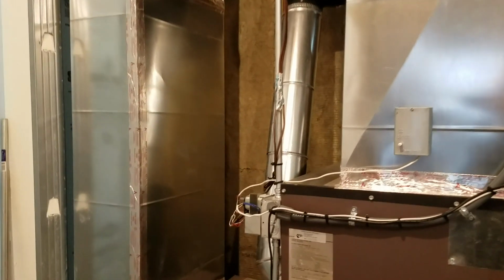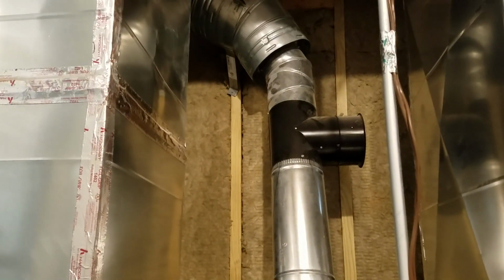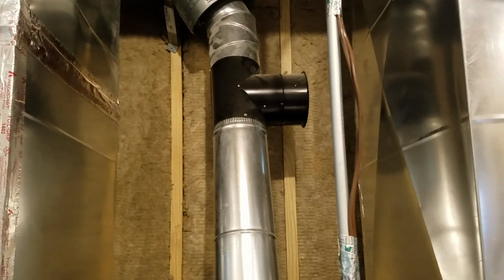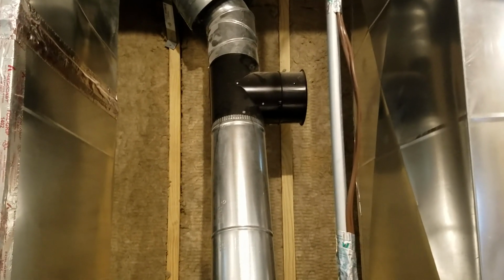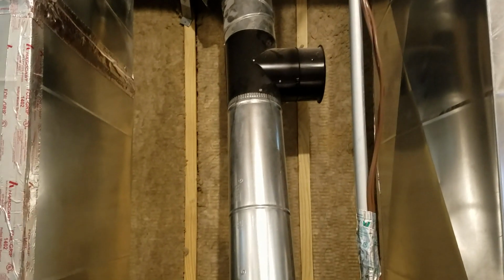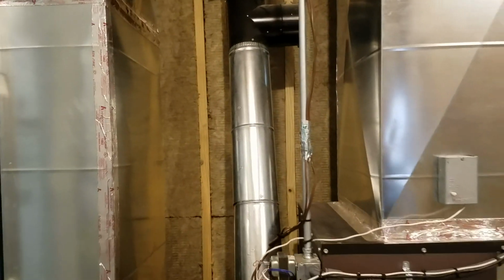That's the exhaust pipe. It's a 6-inch pipe, and it's insulated all the way 35 feet or so up through the roof. That black piece in there is the barometric damper, and there's a fairly precise setting for that. 0.04 to 0.06 water column is what's needed to make this thing work. So you have a little bit of tuning to do to make that, so the installer did all of that.